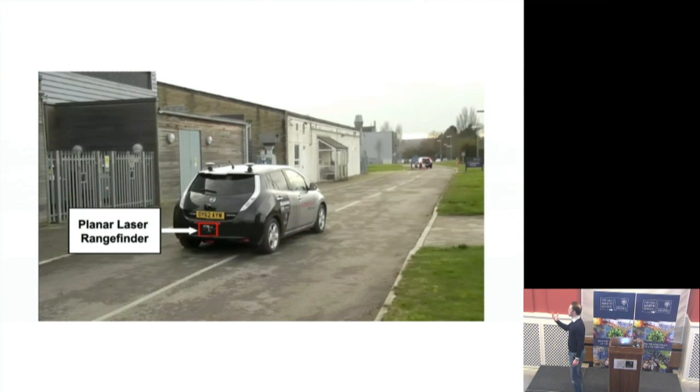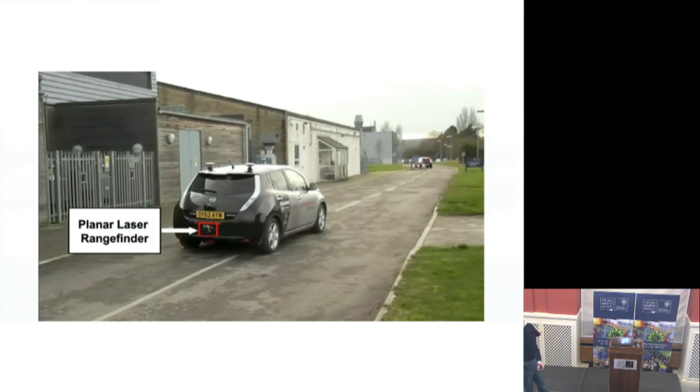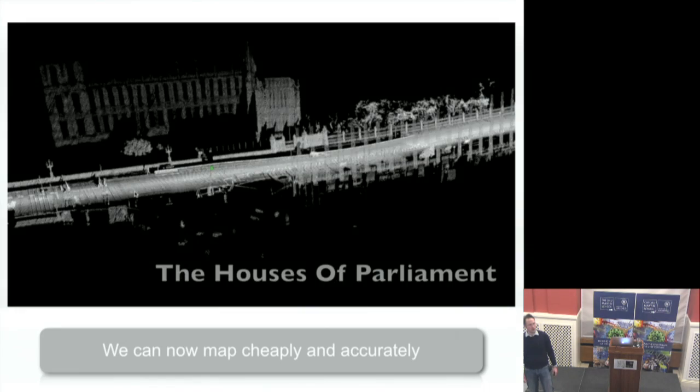And that's basically the same thing again. So we drive along in this sort of Doctor Who effect. We track the curtain of laser light through space, and because we know how the laser moves, we can assemble that at the other end. Okay, what does that look like?